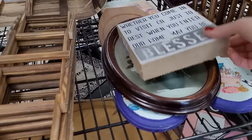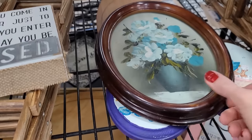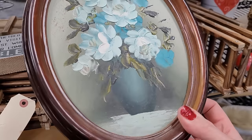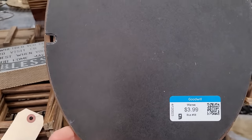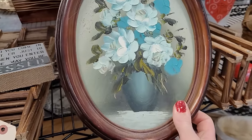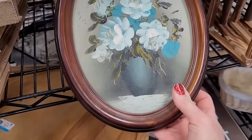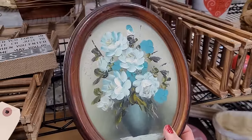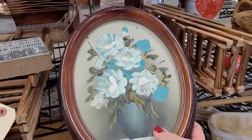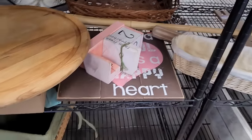Decorative items. Oh, look at this lovely piece. It's an oval framed oil painting. It's an original oil, $4. I think these were quite popular in the 70s. The blues are gorgeous. It would go with nautical decor quite well. So let's pop that into our cart.